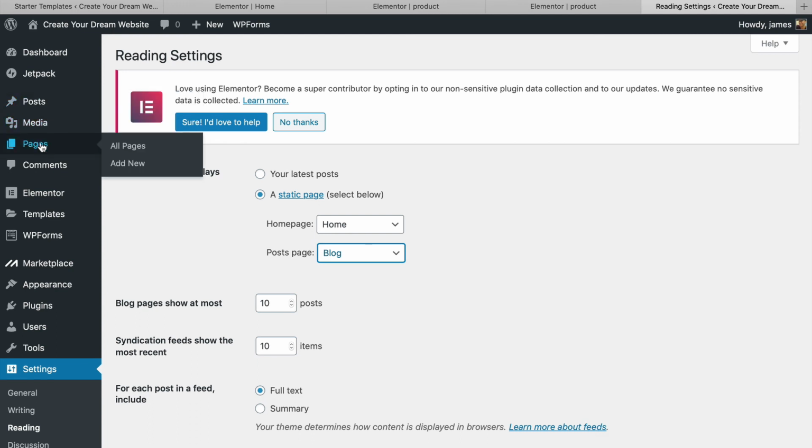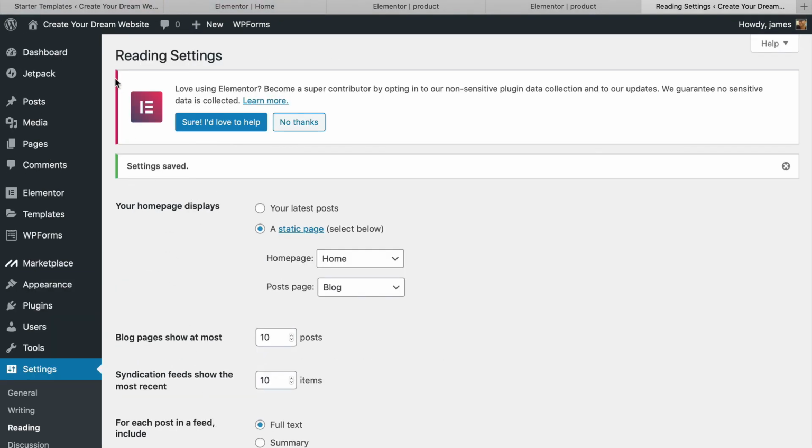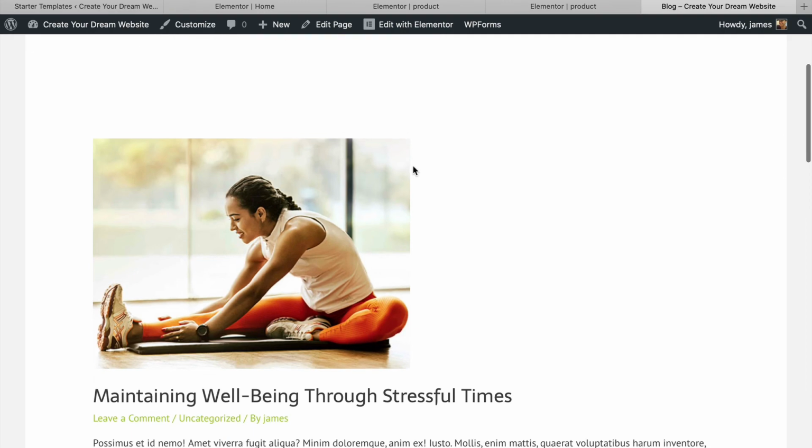Pages are for static pages, such as your About Us page, contact page, product page. You get the idea. So posts are only blog posts. That's it. So let's go ahead and make sure we save right here. Then head back. Now, when we installed this starter site, it came with a lot of default content, remember? So it came with some blog posts. If we click blog, boom, here's our blog.